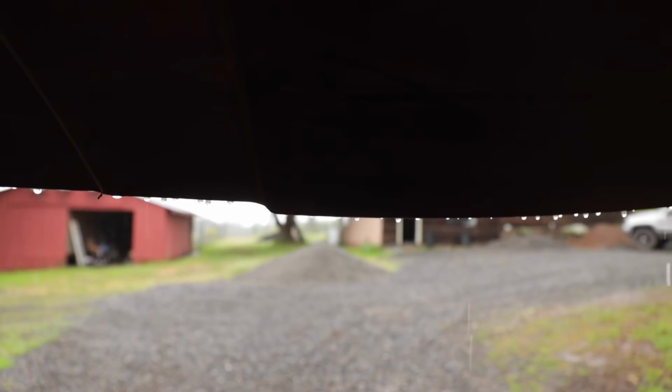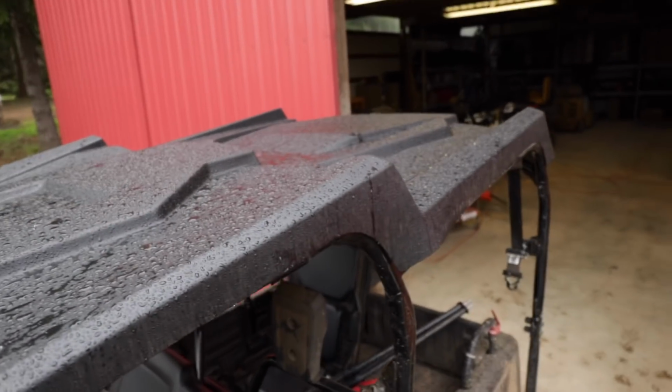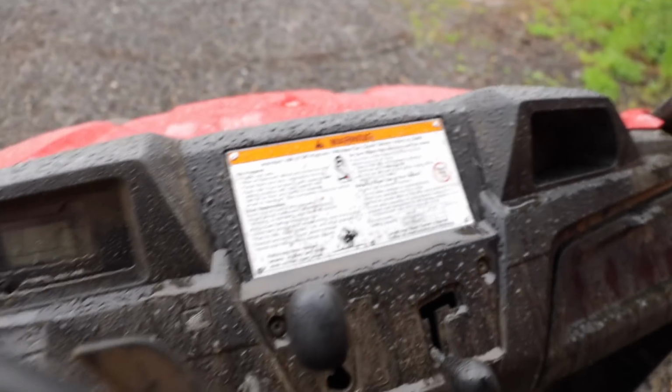A few of the poor design elements are starting to manifest. We have a roof that has all these pockets that kind of hold water. And when you turn or brake or accelerate, then you get a big deluge that falls right on the dash here. Fortunately, it doesn't drip on my knees, so there is that.